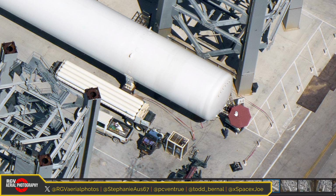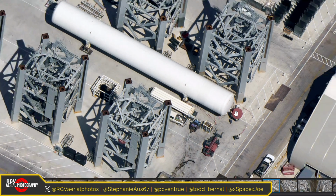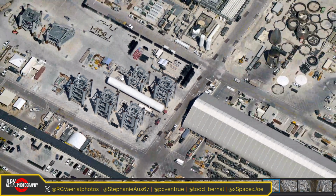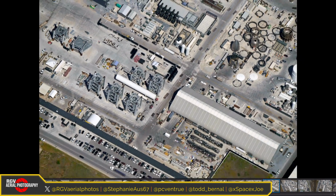Yeah, they are not wasting time on this one at all. That one will get dropped and it'll be ready to be plumbed in, I'll bet. I'm kind of guessing it's for the launch site. That wouldn't surprise me either way. Thanks, Todd. Hey, one way or the other, one of us will be right.